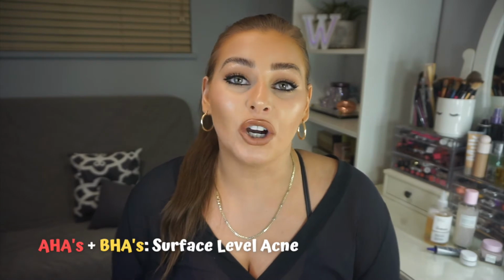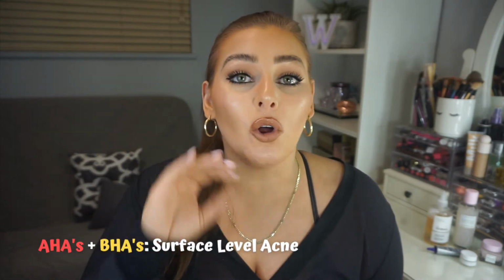And the last similarity between the two is that they can prevent acne on a surface level. Now, I say surface level only because they're able to slough off that top layer of skin. Acne can form by a buildup of dead skin cells in that pore. So if you slough off that top layer, then you're helping to prevent that type of acne from occurring. So both BHAs and AHAs have that ability to prevent acne in that way. BHAs actually have the ability to prevent acne in other ways, which we'll talk about in the differences between the two. So those are the similarities between AHA and BHA.